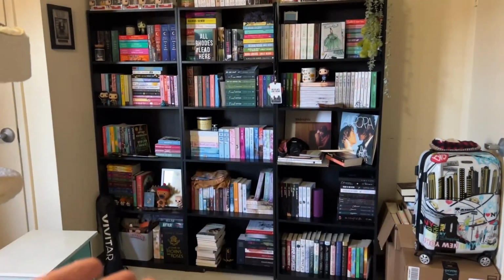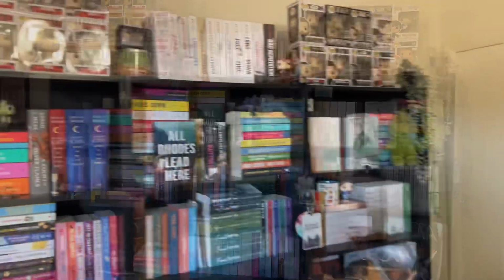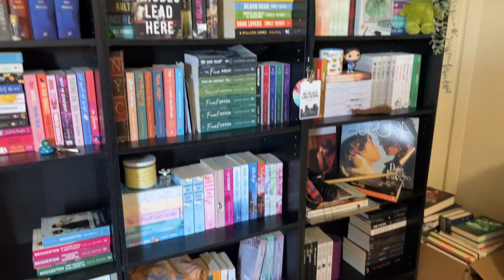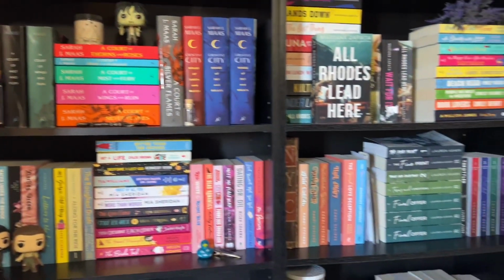Now to the most important part of my entire house, my 3 main shelves right here. So please hold. I'm bleeding, it's fine. So I'm just going to give you a little rundown, show you up close some of my favorite shelves. I'm out of breath already, and it's fine. So starting at the top that you can't see, we'll just go there.